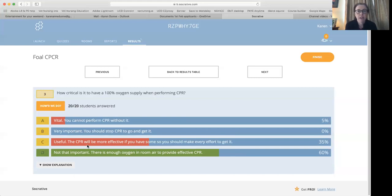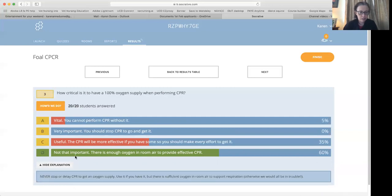So the most important thing is airway, followed by breathing, followed by circulation: ABC. O for oxygen is useful, nice to have, but never stop CPR to go and get it. Once the foal is revived, you can give it some oxygen by free flow for a few minutes afterwards, but you never ever stop doing compressions or breaths to go and get oxygen. Okay, the explanation was something similar.